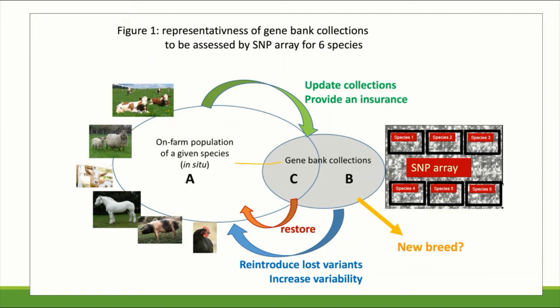do gene bank collections, so that once we have done gene bank collections of these different species, after we have collected and stored within gene banks, we can be able to restore certain species, what we call regeneration and multiplication. And then we can reintroduce lost variants within the in situ conservation to increase variability. We can also update collections now from the in situ. We can update these collections and provide an insurance for future generations.